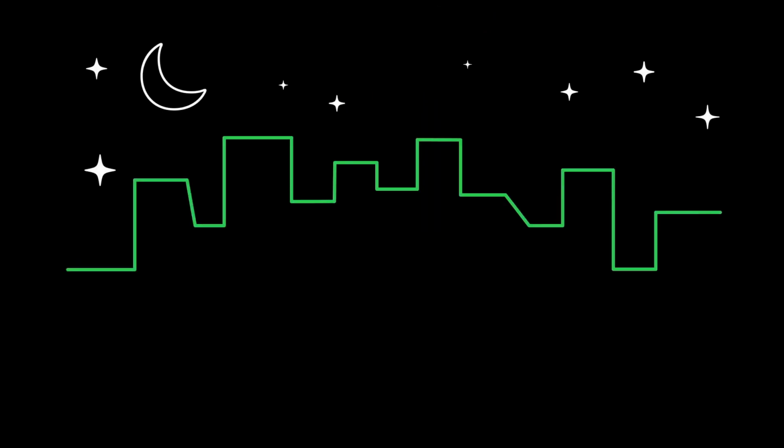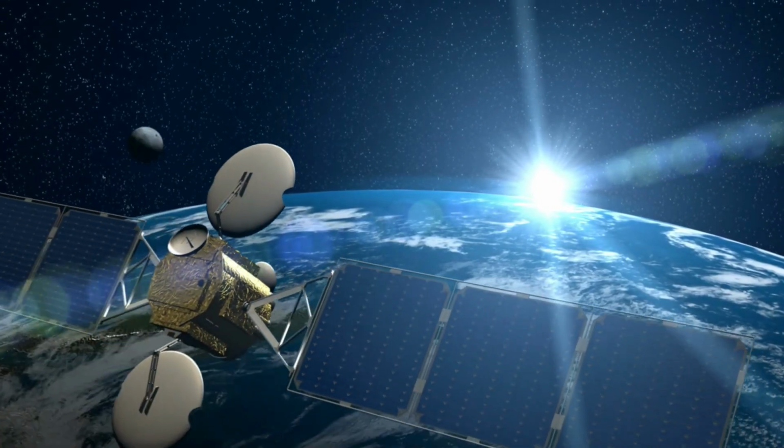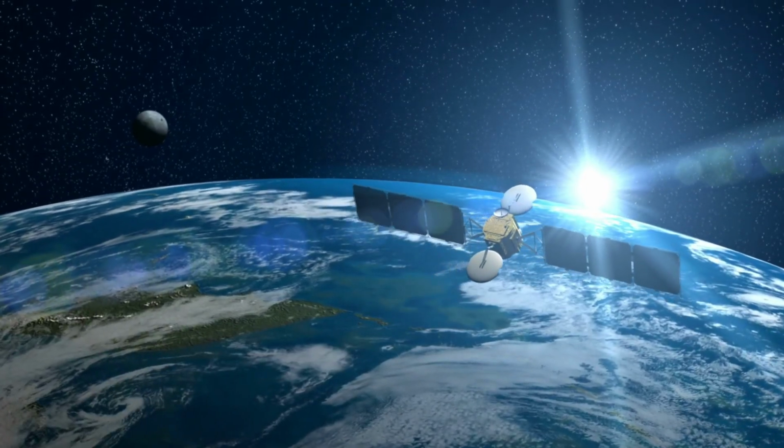In my case, the satellite connected within 2 minutes. Then the phone instructed me to point it toward the satellite. As soon as I did that, it sent my location and emergency details directly through the satellite.